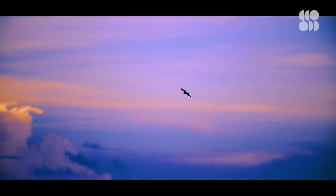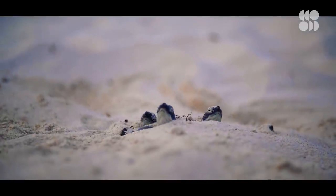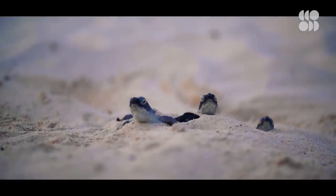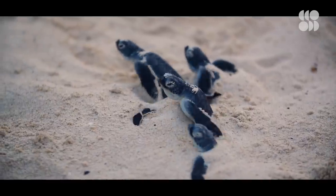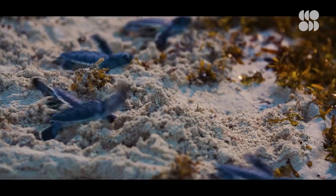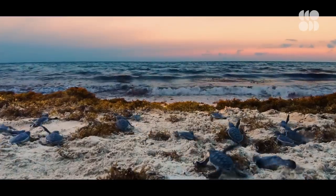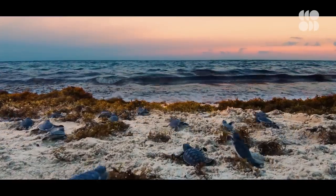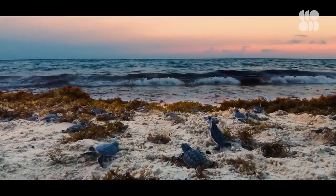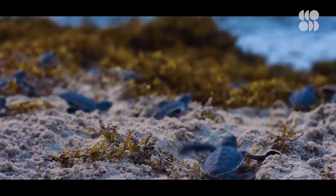At dusk, when frigate birds leave, the newborn sea turtles can hatch safely. On one side, the immensity. On the other, the tenderness of the newborn sea turtles going towards the sea. It's incredible to see how it all coexists in the same space.